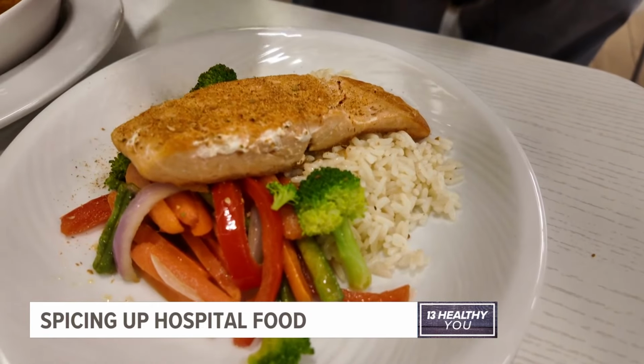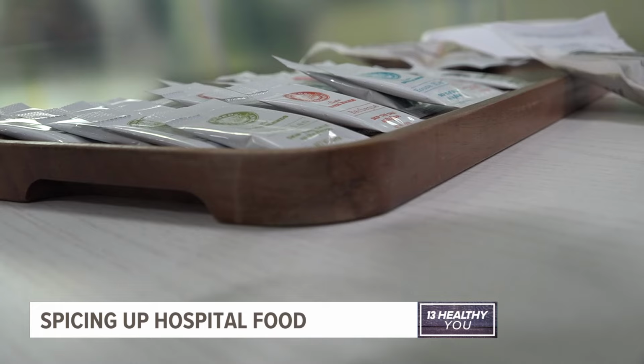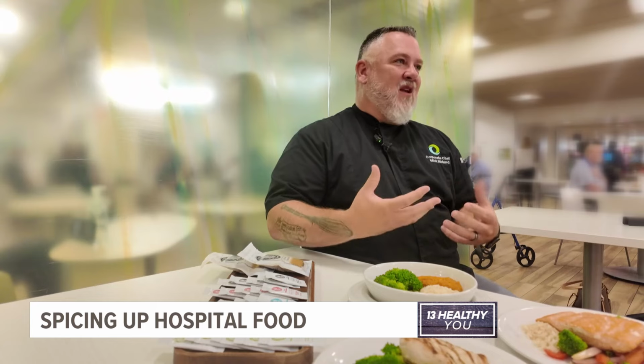The spice packets follow the most common restrictive diets for patients in the hospital, giving even the most limited patients more options. We try to pack as much flavor as we can in without using salt, by using herbs, spices, vinegars, acids, things like that. But it comes to a point there's just nothing that we can do to continue to spice it, and that's where these packets come in.